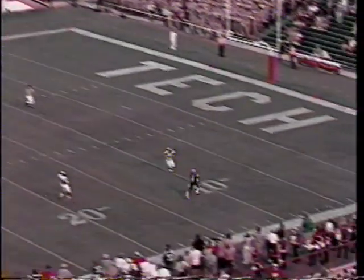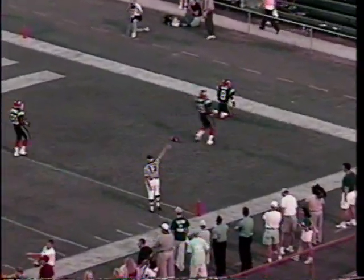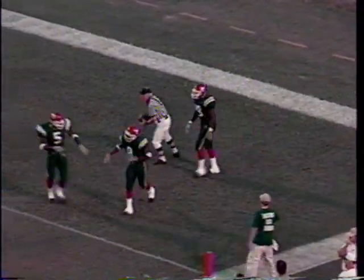Good snap. Kicks away. Good high spiral coming back this way. Let's see what it's going to do. It made it into the end zone. They'll bring it out to the 20-yard line. That'll be a 43-yard kick by Price on his first efforts of the night.